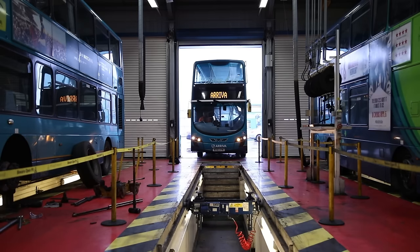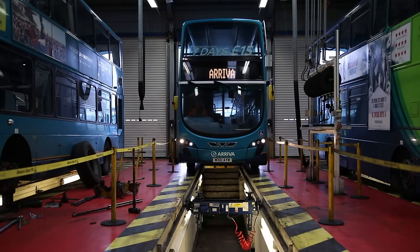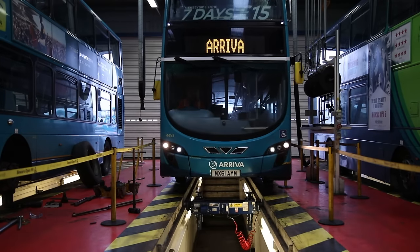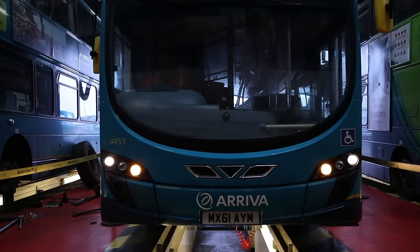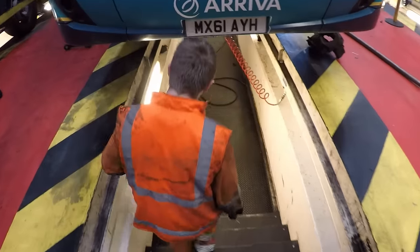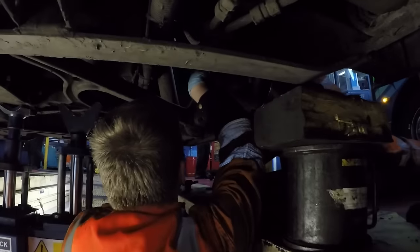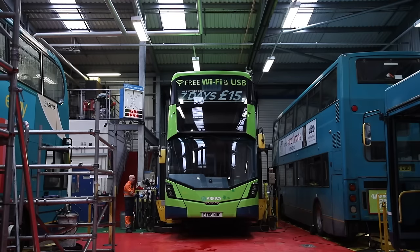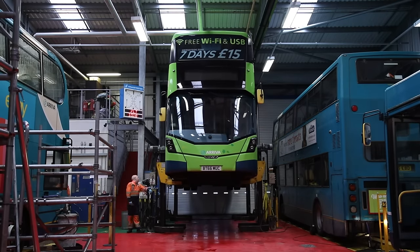And here's another bus driving into the garage. It drives in and parks over a big hole in the floor called the pit. If there's something wrong underneath the bus, a mechanic can go down into the pit and fix anything while standing underneath. Or they can use a giant hydraulic lift to lift it up and make it even taller.